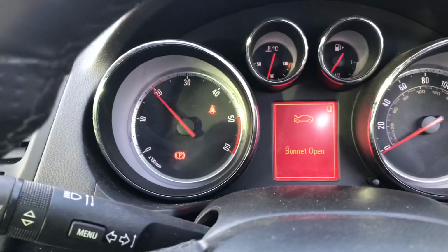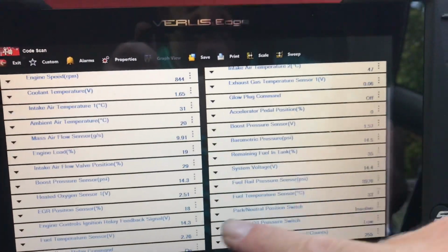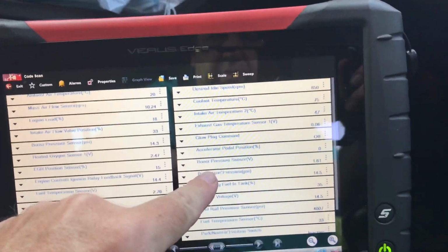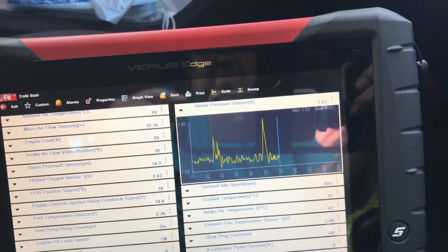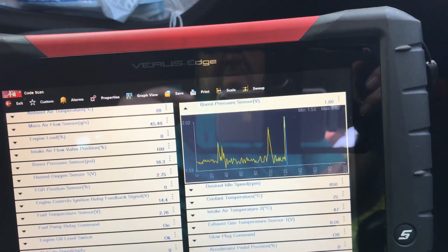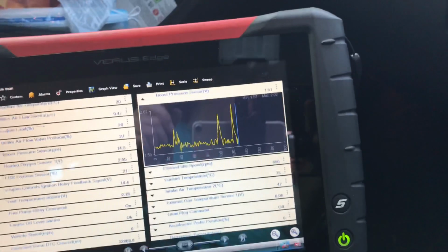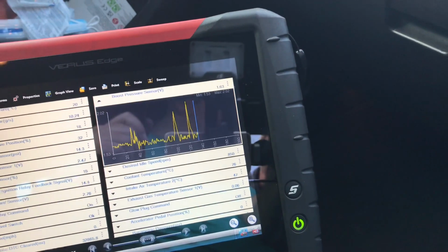Of course that doesn't tell you much, we're better out on the road, but I've certainly not got any PIDs for the DPF being full or anything like that. Let's see, coolant. There's a boost pressure sensor. So it is boosting. Boosting something, yeah, but when it's under load though. Well, we'll just clear it and take it for a run, what do you think? Yeah, maybe try that way.